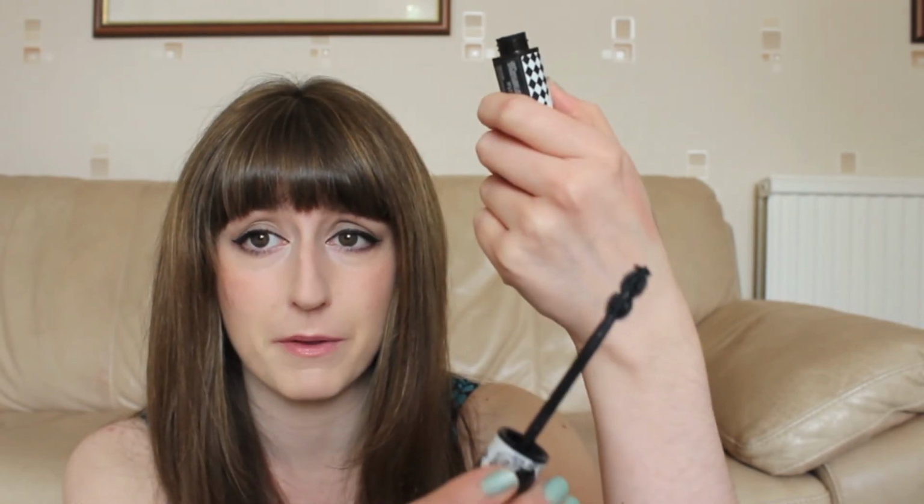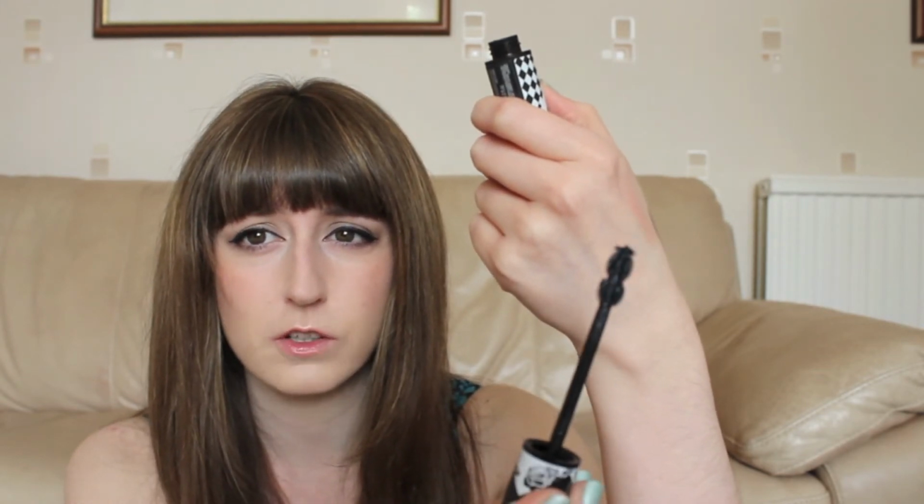That is the problem. The formula of the product is probably actually quite nice, but the wand is just, I don't know if you can see. I'll try and do a close-up of this and let you see. It's a plastic wand and it's really spiky. It doesn't do anything, if you ask me. I find it quite jaggy and uncomfortable. So it's been scratching at my lash line when I've been trying to put it on, and I quite like this for my bottom lashes actually. I think it makes them quite long and volumized or whatever, but for my top lashes I just feel like it doesn't really do much other than jag me in the eye. So I don't know about that, but if you've had a better experience with it, do let me know.